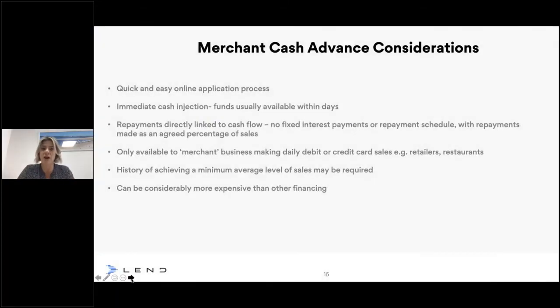It's a quick and easy online application process. It's an immediate cash injection of funds, which are usually available within 48 hours. And the repayments are directly linked to your client's cash flow. So there are no fixed interest repayments or repayment schedules, and the repayments are made as an agreed percentage of sales. What this does is on a quiet day, you will only pay the same percentage, so it won't hemorrhage your cash flow. When you have a big and busy day, which we all want for our clients, then obviously that percentage will mean a heftier amount off the loan.